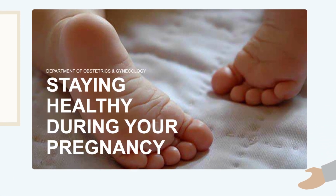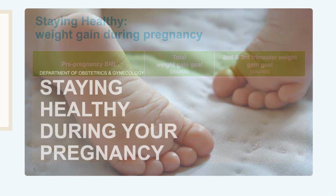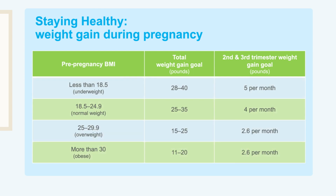How much weight you should expect to gain is based on your pre-pregnancy body mass index. So, for example, if you have a normal BMI prior to pregnancy, you should expect to gain 25 to 35 pounds during pregnancy, and about 4 of those being each month during your 2nd and 3rd trimester. Your clinician will review your weight gain graph at every visit. You can also keep track of this on your kp.org account.